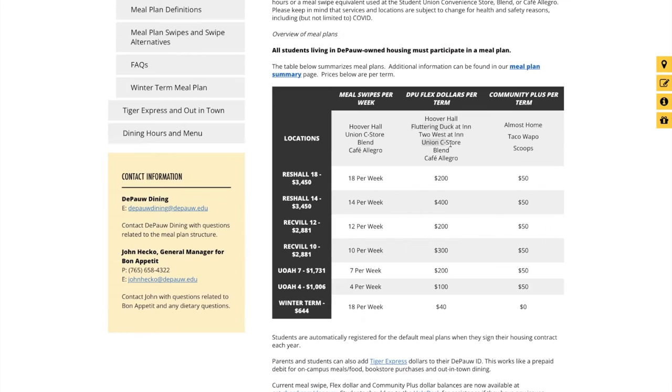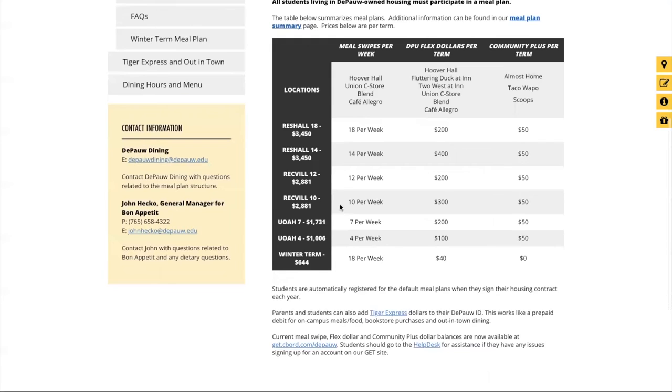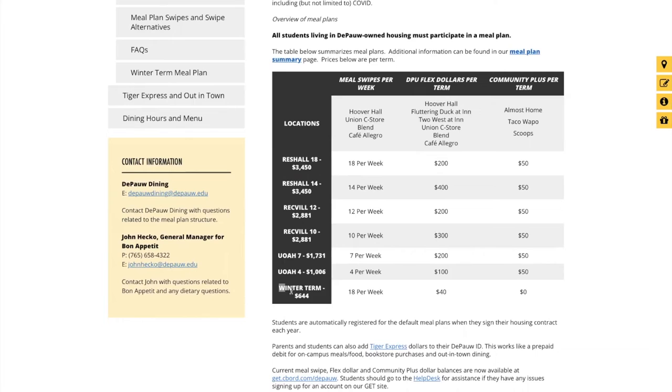And lastly, you'll have $50 in Community Plus. You could use it at Almost Home, a restaurant in downtown Greencastle. Taco Waffle is a restaurant that serves tacos and burritos, and Scoop is an ice cream store. If you enroll in the winter term, you will have to pay $644 and you'll have only these options.